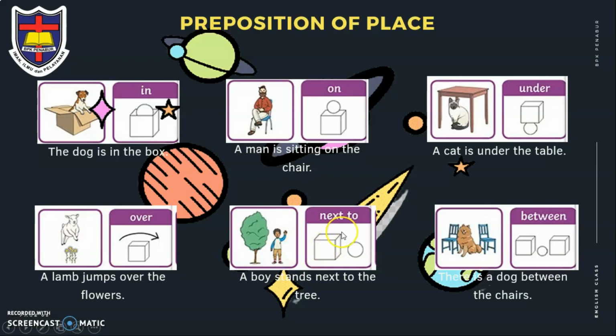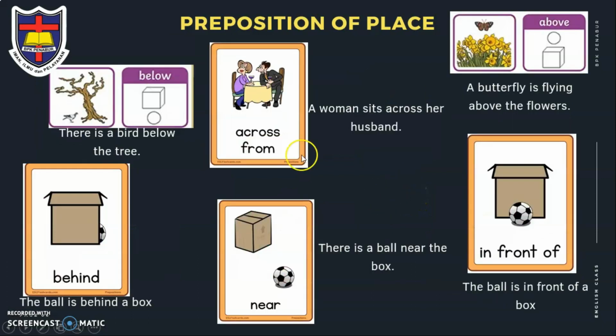Next, we have next to. A boy stands next to the tree. Here is the position. Okay, the tree, and then next to it is a boy. And next, we have between. There is a dog between the chairs. Two things, and our focus is in the middle, the dog. Okay, and next, we have below. There is a bird below the tree.